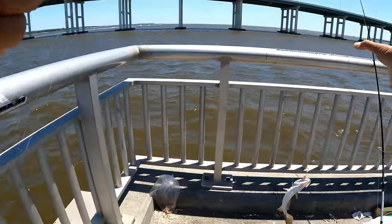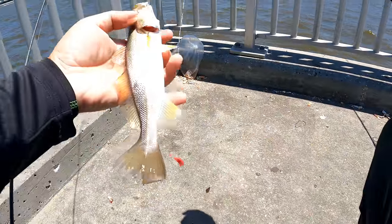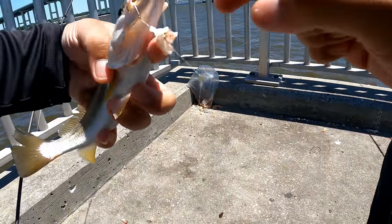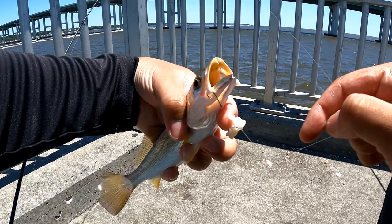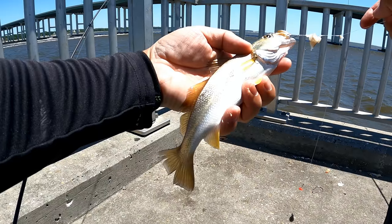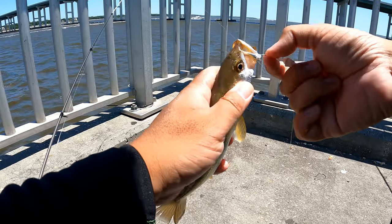This is it, dude. Yes sir. Oh my lord, you see the fang, right? This one's actually missing a tooth, dude. Needs to go to the dentist. But sand trout, my man, sand trout.